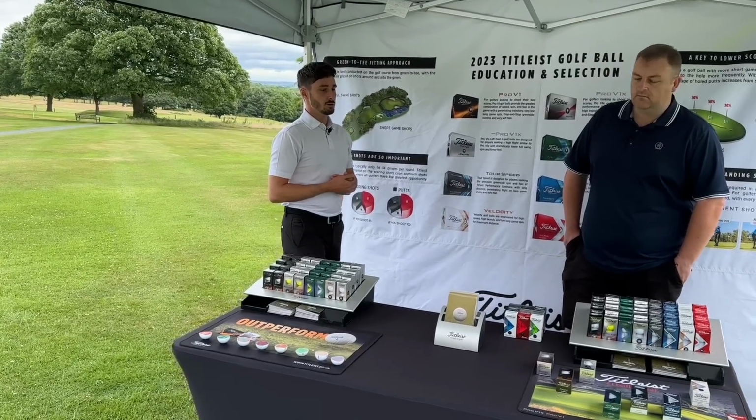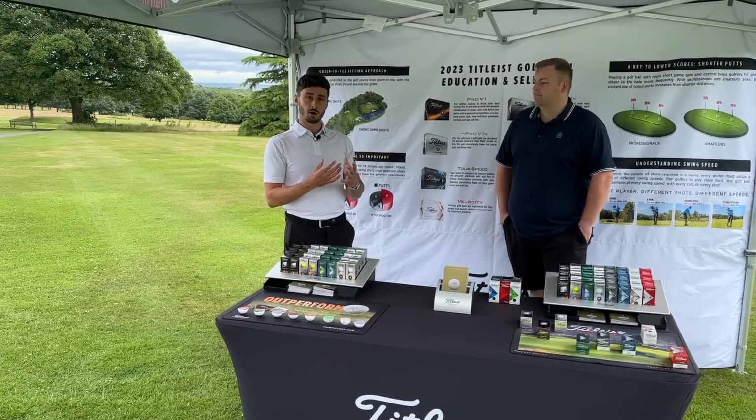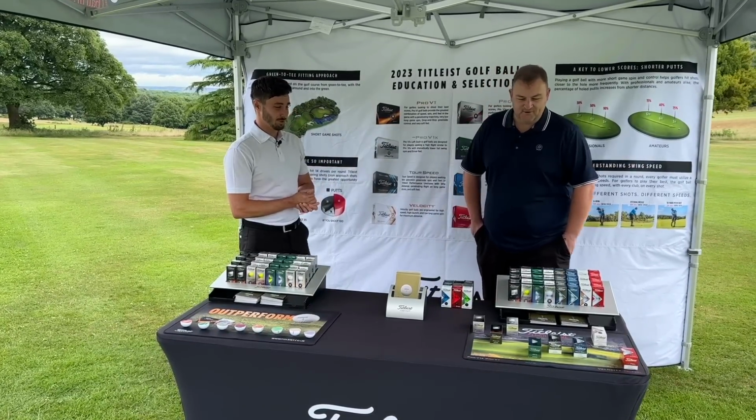Cool. So if we can get that golf ball stopping quicker, inevitably we're going to get you closer to the hole. As the law of averages, we should get you holing more putts and shooting better scores, okay? Like the sound of that? I do. Absolutely. Okay, good.